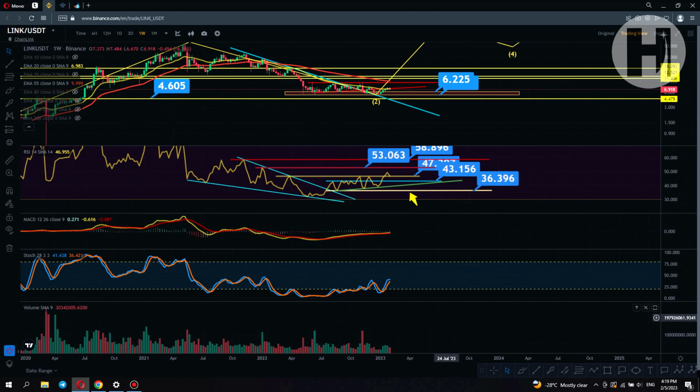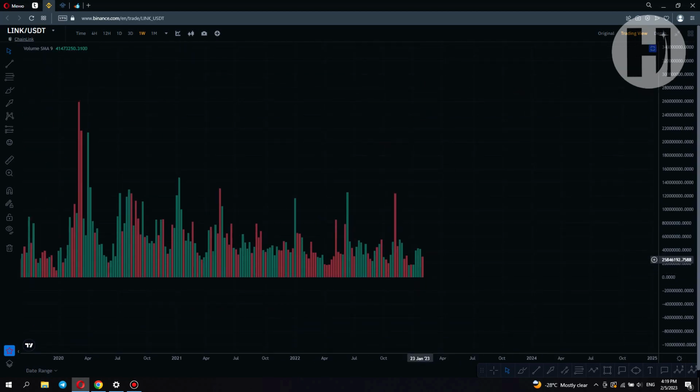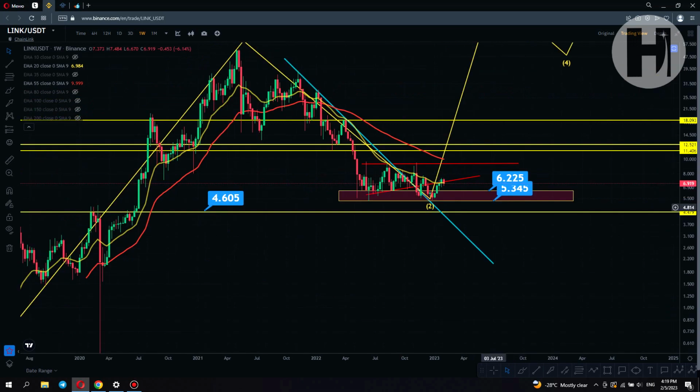at $5.37. And the volume indicator here is having a red candle at the end of the week, which is not very good, but we were getting 4 good green weeks. So potentially this week, we're going to see a pullback with a move to the upside in the next couple of weeks. So hopefully we see continuation from this.